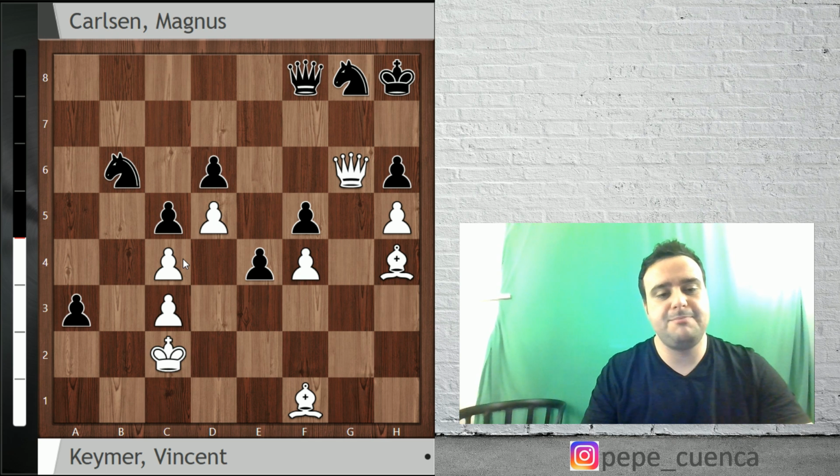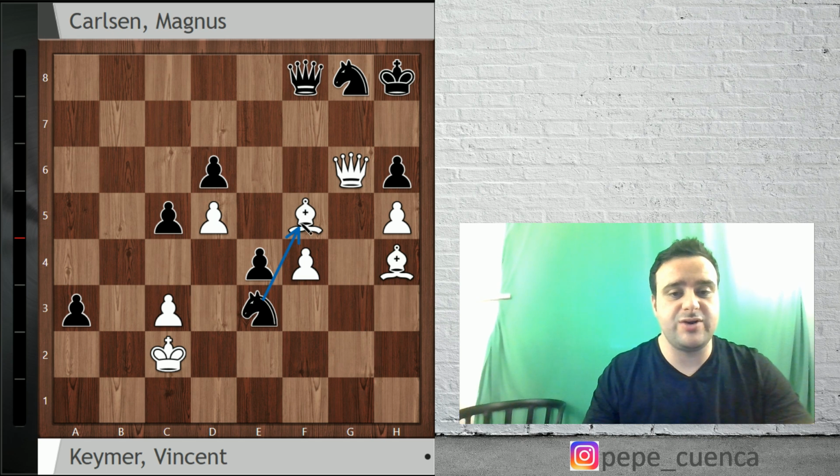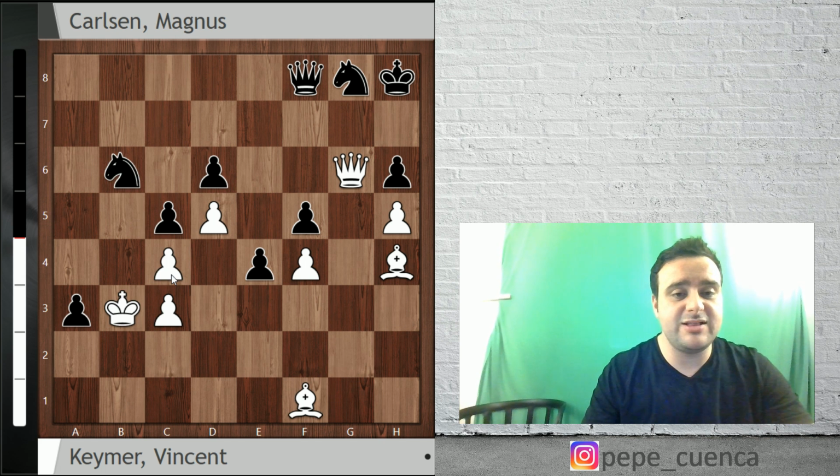Keymer goes, Magnus goes for a3. And now again, if you go bishop a3, there is knight c4. If you take on f5, threatening checkmate, there is knight e3, fork, and then black wins. So that's why Keymer goes for king b3 in this position.